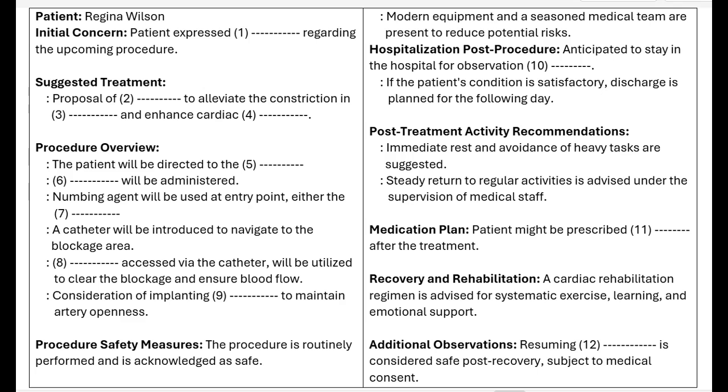And what about my activities once I'm home? Any restrictions? Initially, you'll want to take it easy. No heavy lifting or strenuous activities for a few days. Gradually, you can resume your normal activities under our guidance. Will I need to take any medications afterward? Yes. To help keep the artery open, you'll likely be on blood thinners for a period of time, and we'll discuss that in detail. My friend mentioned something about a cardiac rehab program.